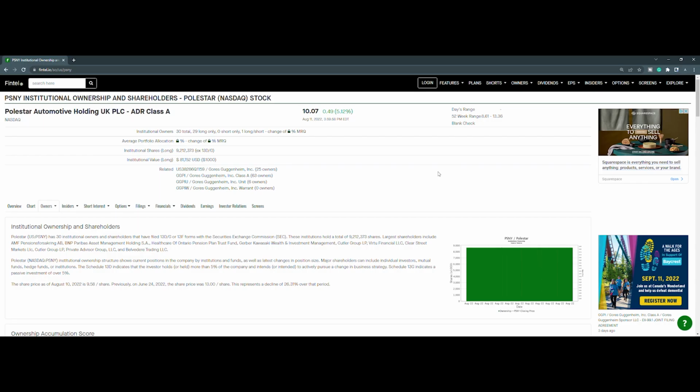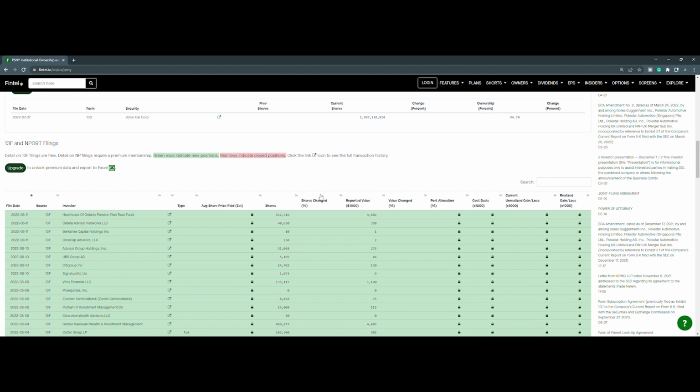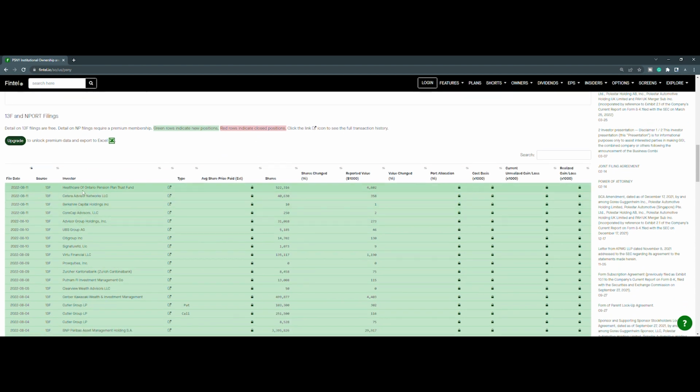So we're going to take a look at the recent institutional ownership and short interest information for Polestar. As we scroll down on the page, green rows indicate new positions, while red rows indicate closed positions. When we take a look at the recent filings for the 11th, we have Healthcare of Ontario Pension Plan Trust Fund that purchased 522,316 shares. We have Cetera Advisors Network LLC that purchased 40,630 shares, and we have Berkshire Capital Holdings Inc. that purchased 10 shares, and we have Core Cap Advisors LLC that purchased 250 shares, and that's all we have for the 11th.